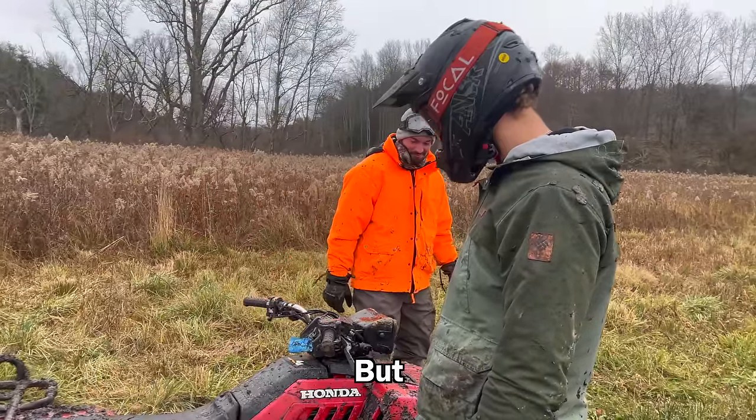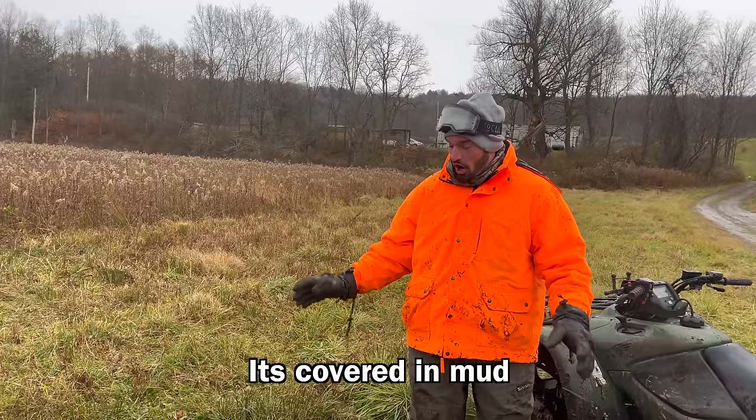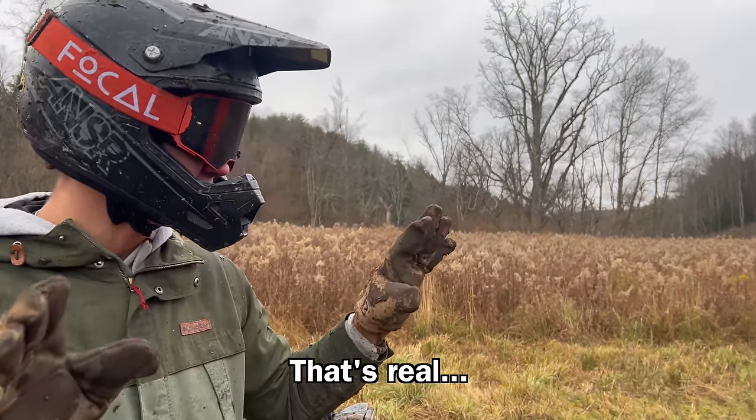Appreciate a good machine, but that thing is foul, bro. No controls, doesn't turn, it's covered in mud. This thing is like riding a bull. It just bucks, it doesn't absorb anything. That's real.